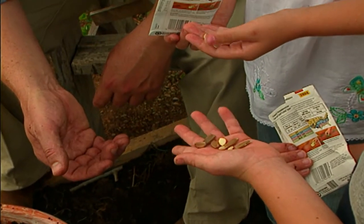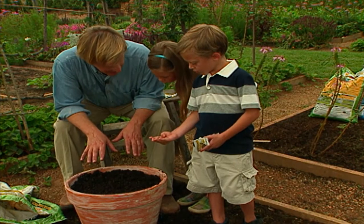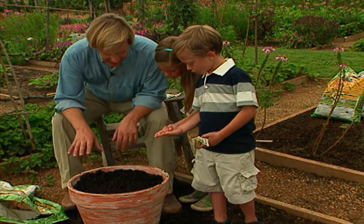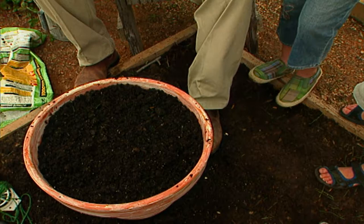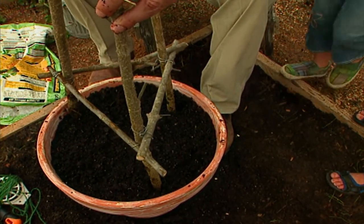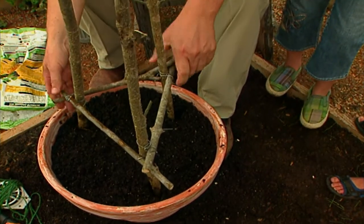All right, now, these gourds grow on long, long vines, okay? So what I've done is I have made a little teepee out of three sticks, like this, and I'm gonna put it just like this. It's just something for the gourds to grow up on, okay?